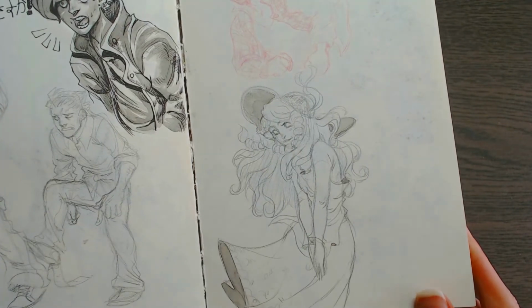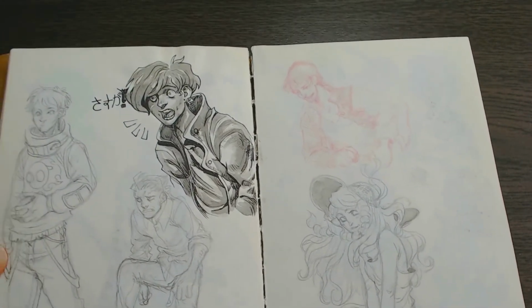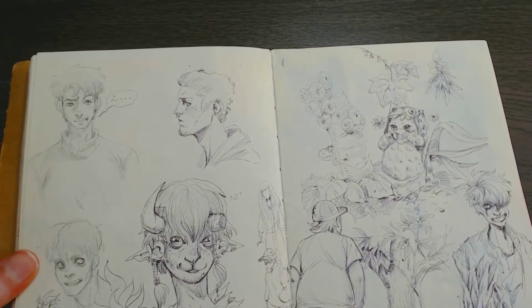And yeah, from our first comic, very early drawings of her.